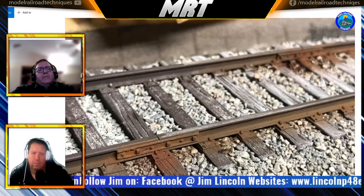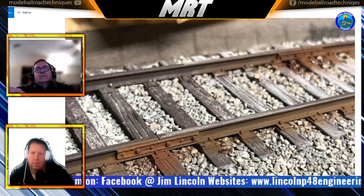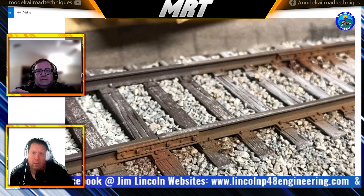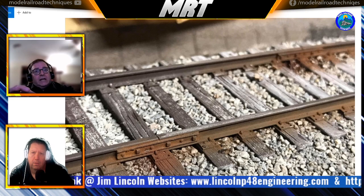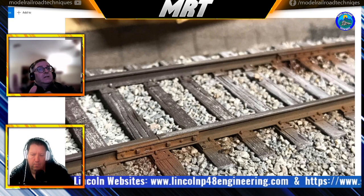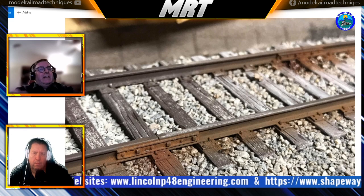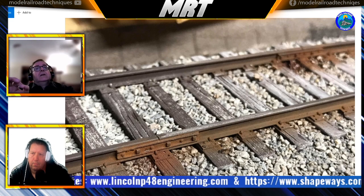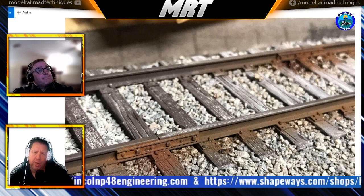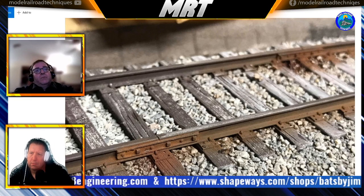One other thing that I would say, if you want to make your track look more realistic, here's a very simple fact. Every tie, whether it's new or old, has a crack in it. They may not be large. Now, the new ones, you won't really see the grain of the tie, but there's a crack in every single tie. Put a crack in every single tie. You can use a knife. Why is that? Oh, I don't know. It's just the nature of the wood.